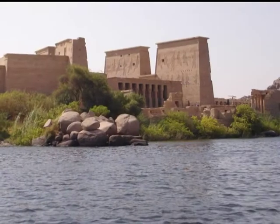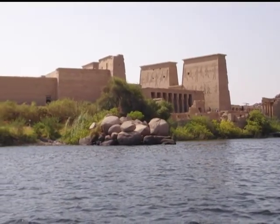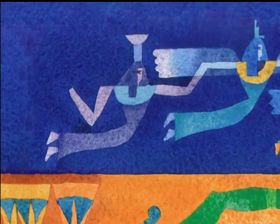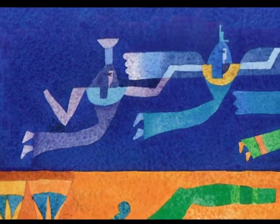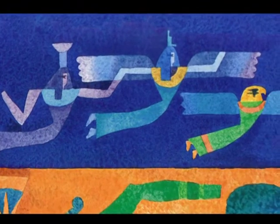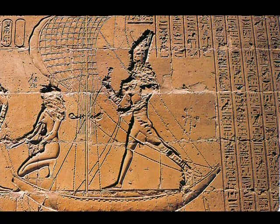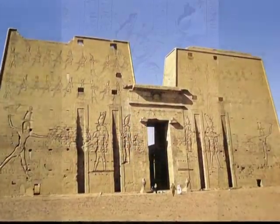If this story sounds familiar, remember that it is more than 6,000 years old and has been retold many, many times. Throughout his youth, Heru was told of the great deeds of his father, and he prepared for the day he would avenge the murder of Asar and reclaim his father's kingdom. The battle between Heru and Set was the classic struggle between the forces of good and evil. Their struggle was depicted on the walls of the temple of Edfu.